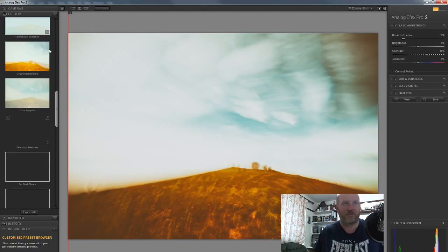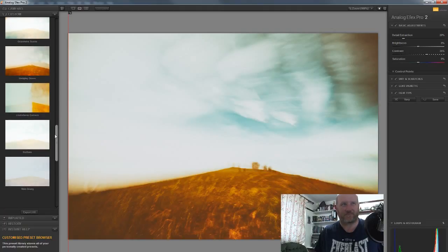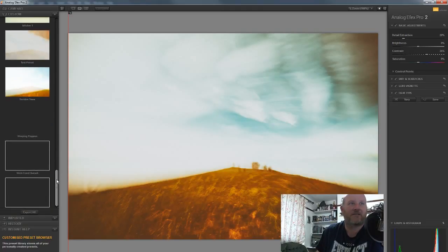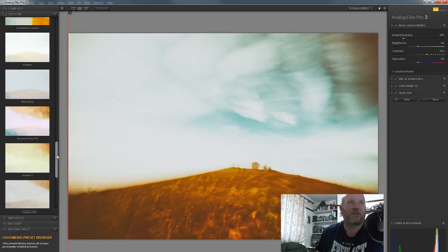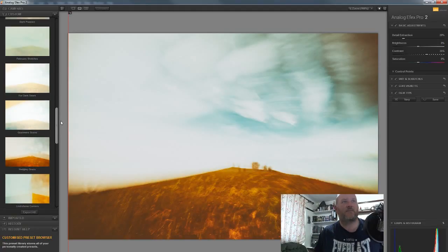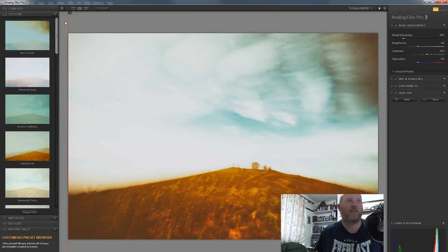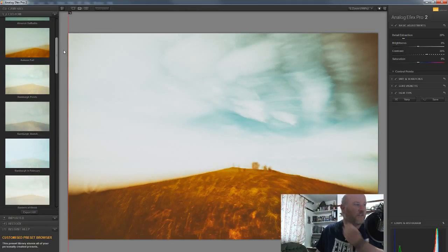I've got my own presets for Analog Effects Pro here, which are on the left hand side, which I've built up over the years as I've worked on images. There's nothing striking me in the face immediately from these presets, which I usually use as a starting point and then tweak from there.